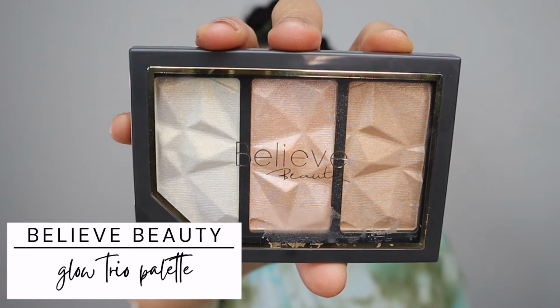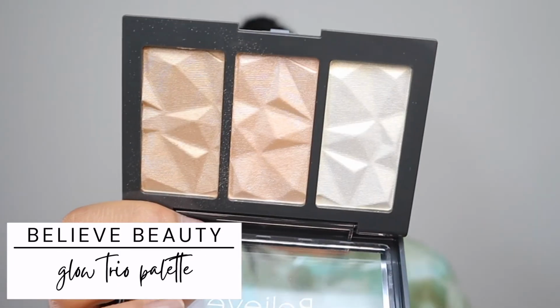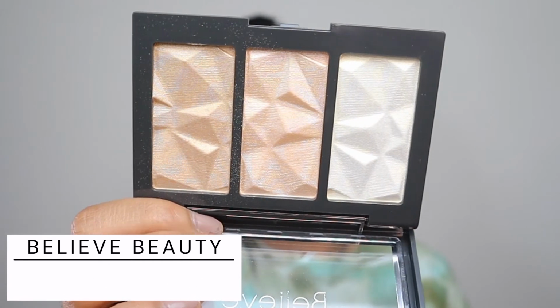Okay, so that was 5, but I figured I would throw in a few more because that's what I do. So next we have the Believe Beauty Luminizing Glow Trio in the shade On Cloud 9. So with this you get 3 highlights. I usually just stick to these 2 shades right here. This one is so freaking stunning. It's what I have in the inner corner of my eyes.